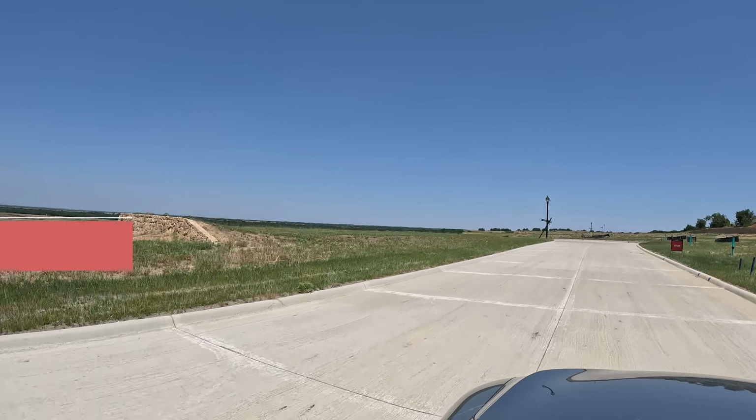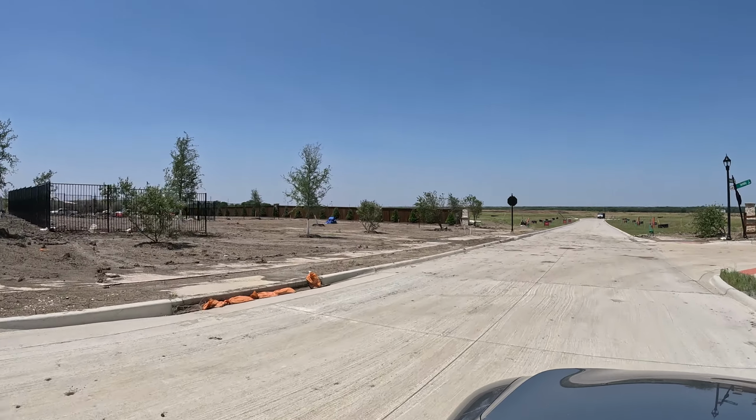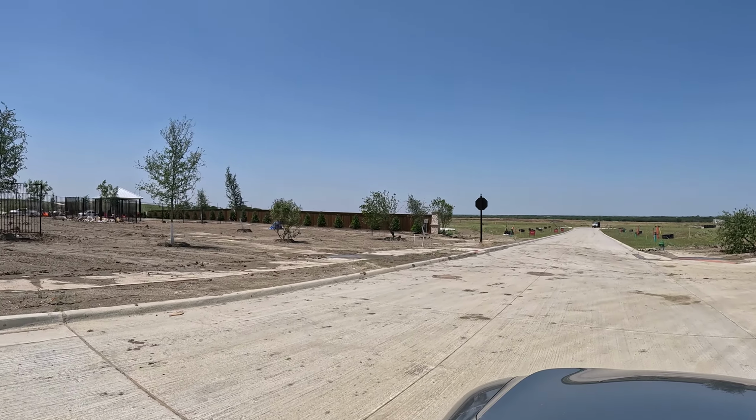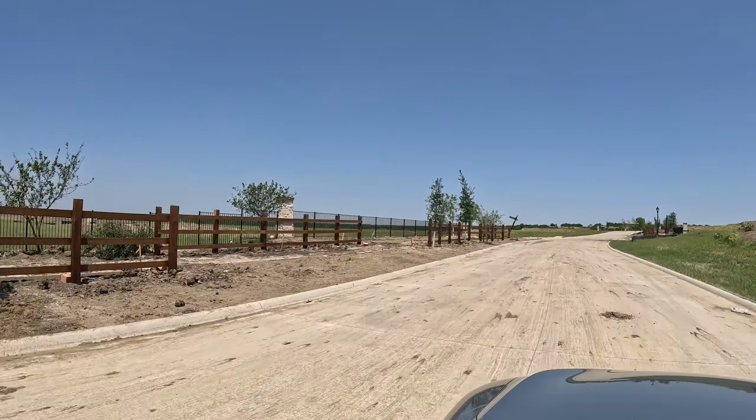The HOA within this neighborhood is going to be $900 per year, so maybe a little bit less than some of those other larger master plan communities. This neighborhood also is just gonna come with a few green belts. You're gonna get a community area, not really like big workout rooms and those types of things, but there is gonna be a pool area out here for you and your family to enjoy.